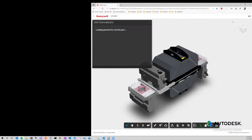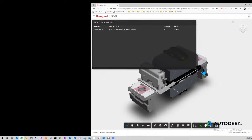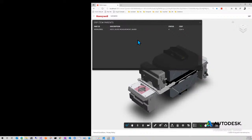The last thing I wanted to show was the parents for this item. For this item, we can go back into the ERP system, find all the assemblies that call up this piece, and display them in this list. As you would expect, since I wasn't able to isolate parts, I also wasn't able to navigate from this view of this assembly to the Forge view of this assembly.